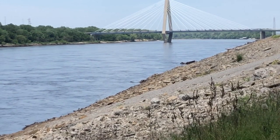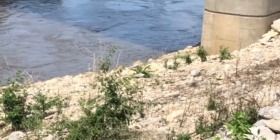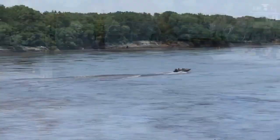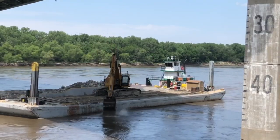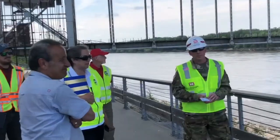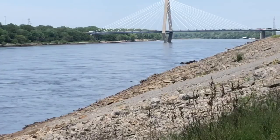What is making a huge difference on this levee is the work you cannot see. That's because it's being done underwater. Near Berkeley Riverfront Park, crews unload rocks, dump them into the water, and then push them against the East Bottoms levee wall for reinforcement. Mort Dastardy, KC Water's Waterways Division Engineer, says water levels on the Missouri River last year damaged the levee. This helps the strength of the levee because if there is a washout at the toe of the levee, that compromises the integrity of the levee.